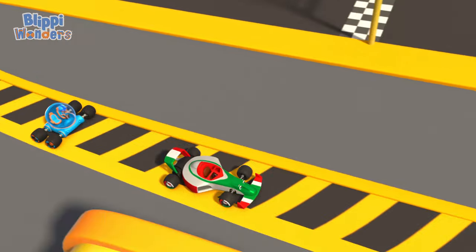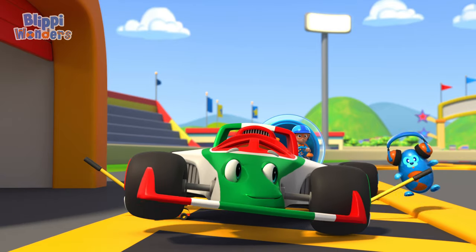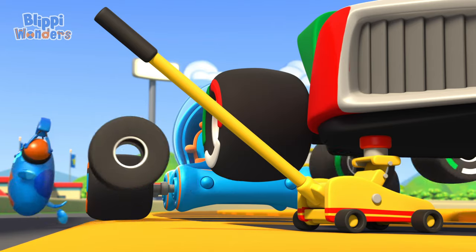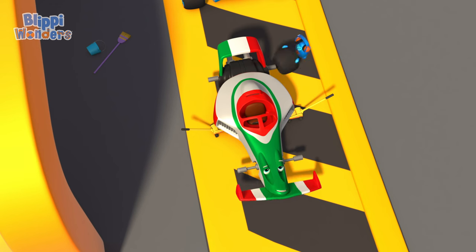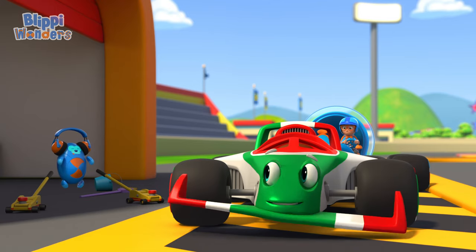Pit stop, Captain! Do your thing! You can do it, Debo! Ricardo, do you have special tires? I do! My tires are wider and softer than regular car tires, so I can go even faster on this super hot track! Thanks, Debo!